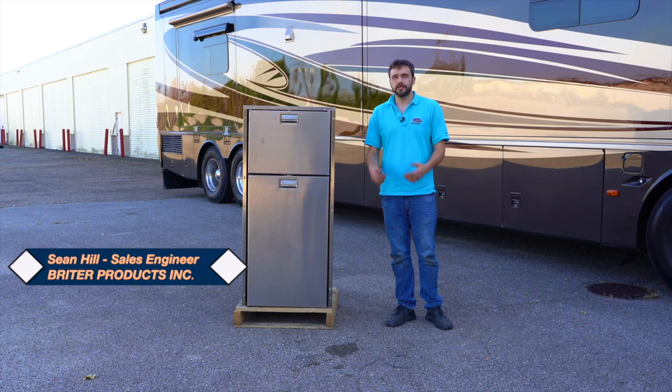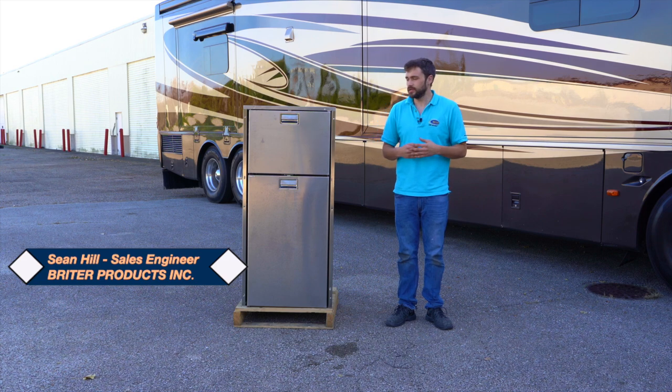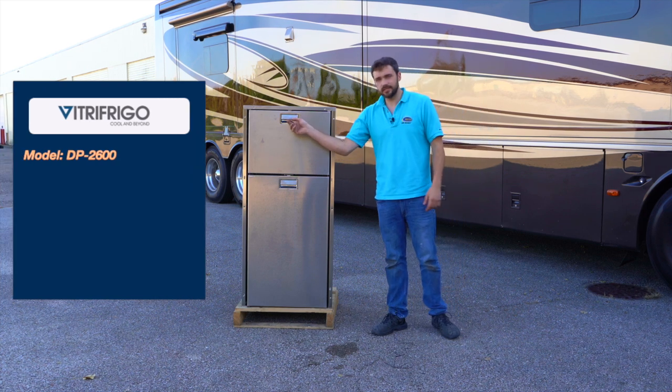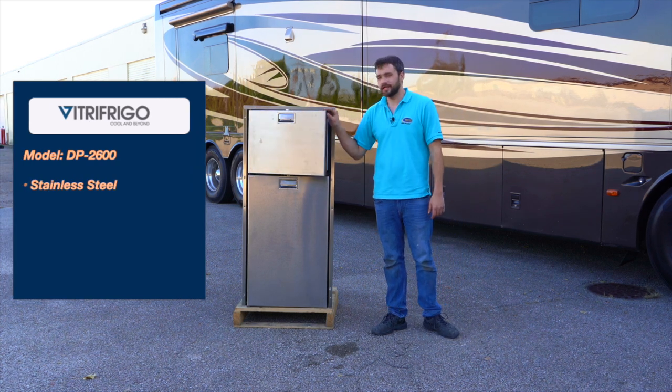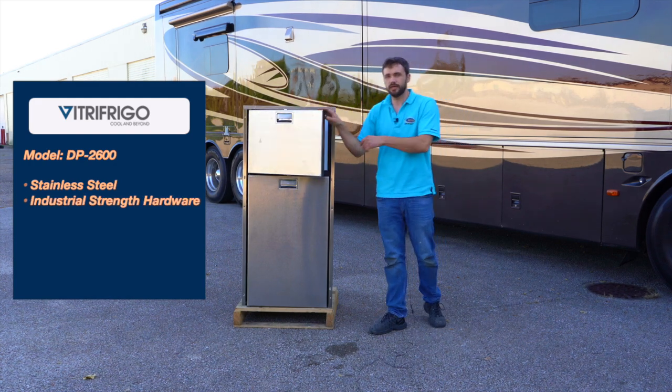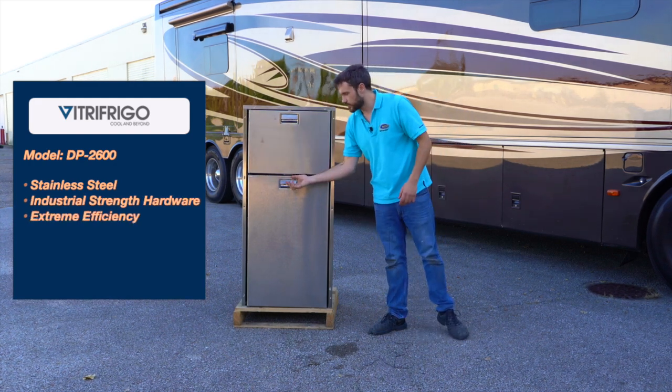We've done some testing and we've got some results to share with you. Come out back and take a look. All right, we're out back here at Briter Products and we're here to talk about our new Vitrifrigo 2600. As you can see, all stainless steel design, big nice latches that close, has an airlock system to better ventilate the inside of food and products that you have in the freezer and the refrigerator.